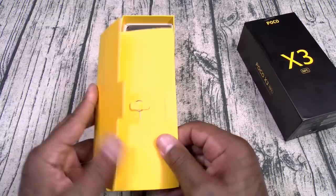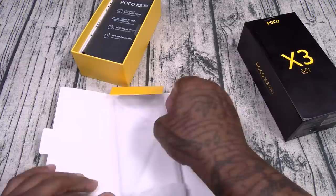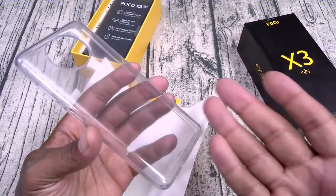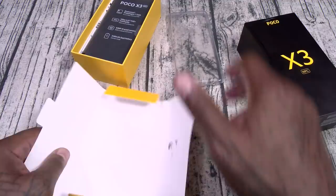Inside, let's see. You got your usual books and stuff, pluck them and file them. Okay, now y'all know, I love one-stop shopping. This is another example of one-stop shopping. Phone comes with a case. Now you only spent $200, look at this presentation already. Okay, you got a case. There's your SIM ejection tool, you're gonna need that.